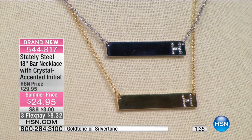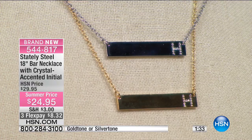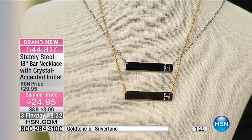And by the way, you can send it anywhere in the country for $3. You can tell us it's a gift. We'll take the price off of it. And you can even do a gift message. That is free.